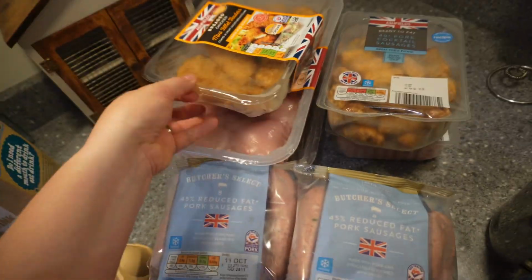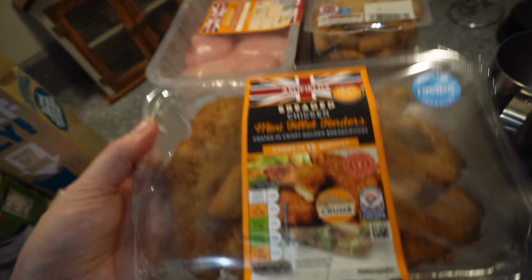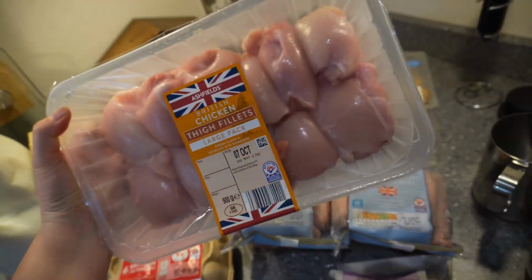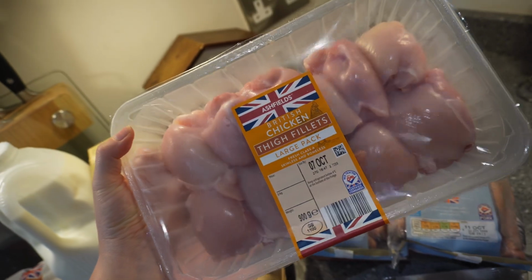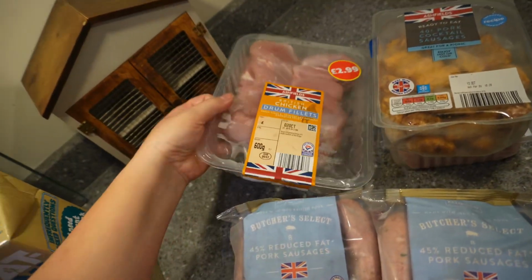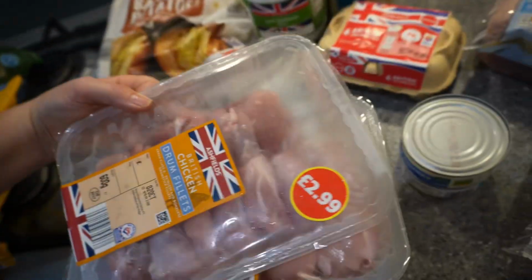Moving on to protein, I've got these mini fillet tenders for my burgers, which is a fakeaway meal that I like to do, which I'm planning for this week. I've got this large pack of chicken fillets. They're skinless and boneless, which is perfect. And I got the large pack because there are quite a few meals. I think most of my meals have chicken this week. Like I said, loads of chicken this week, and I just picked up these chicken drum fillets because I didn't really need two of them. I thought that would be enough.